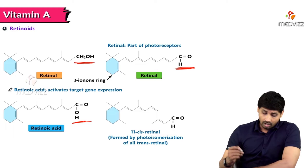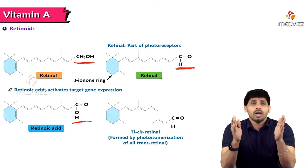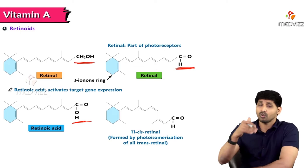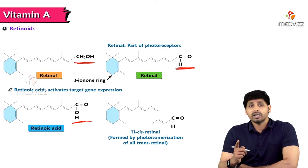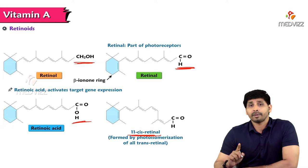What is the main important thing about vitamin A? Whenever vitamin A comes into your mind, you should think that vitamin A is responsible for healthy vision. Vision is eyes, right? The eye has a visual pigment called rhodopsin, and for making this rhodopsin, you require vitamin A. There are three forms of retinoid, and which form is useful for making this visual pigment? The aldehyde form of retinoid is required, that is retinal. Retinal is useful for making the visual pigment rhodopsin.